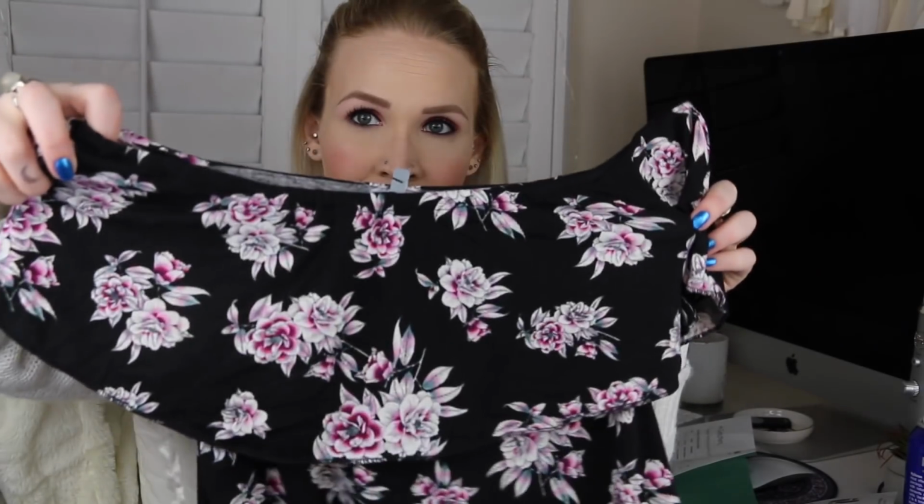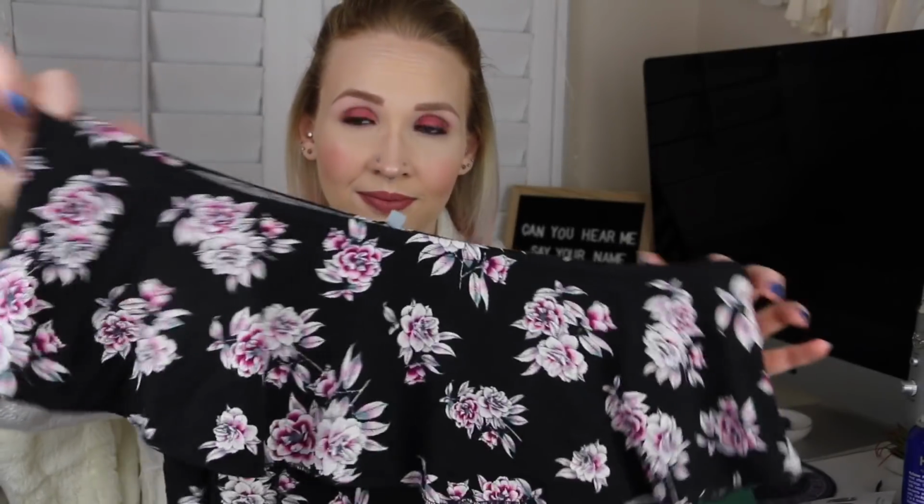Next up is the off the shoulder top. I am just obsessed with off the shoulder tops. I guess it's just because I'm finally happy with my shoulders and collarbones, so I like to show them off during the summer and spring. And this is by Tart. It's the Xella on-off shoulder layered knit top.